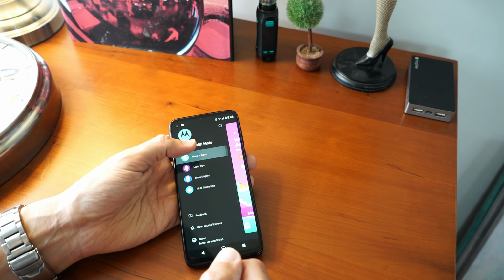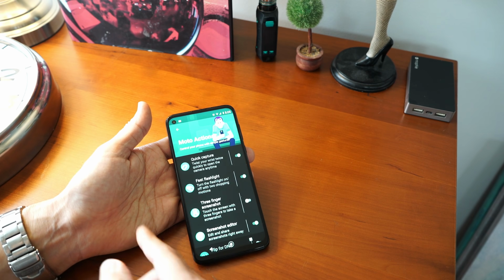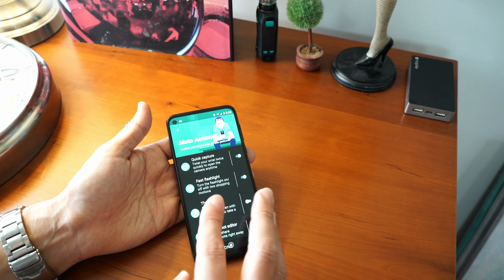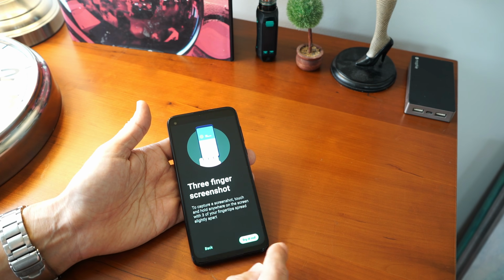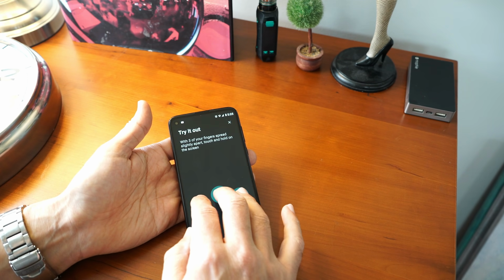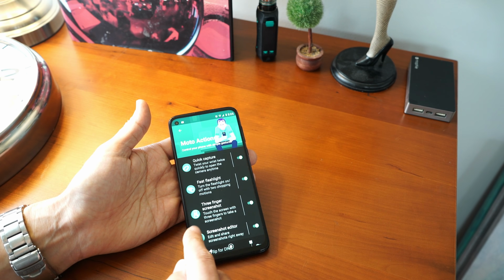Dark theme. Let's get to the whole kit and caboodle. Actions. There you go. Got a quick capture with the twist, fast flashlight, 3-finger touchscreen. So all I have to do is touch the screen 3 times and it will then, well, I can't do it here. There it goes, try it out. And it turned it on. So now I can touch anywhere.